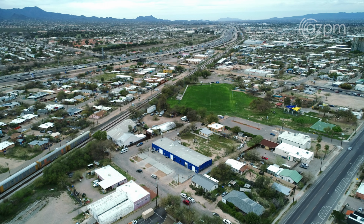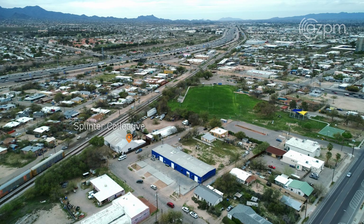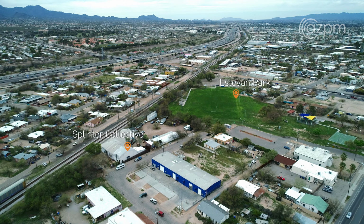And we're in an industrial area. It's kind of this little triangle right on the train tracks and adjacent to Estevan Park.